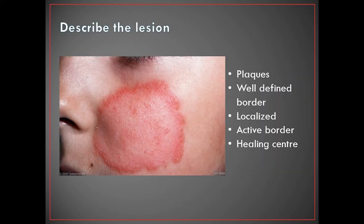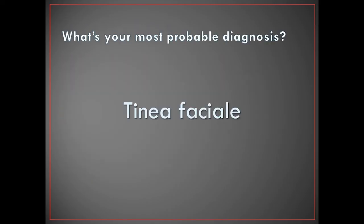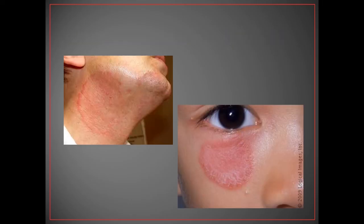Please describe this lesion. This patient has well-defined plaques, a very well-defined border, localized with an active border, and if we notice, we will find the center is healing. This patient has tinea facei. Yes, tinea faciei is very common in the beard area, very well-defined.